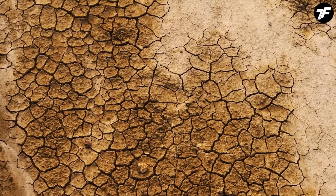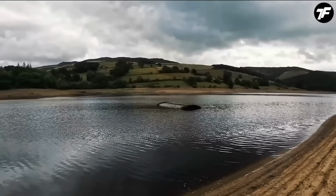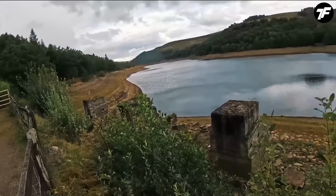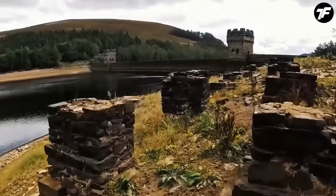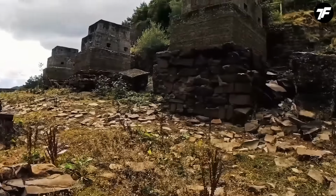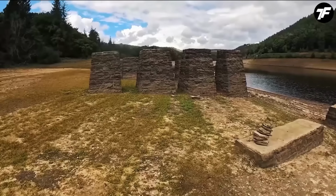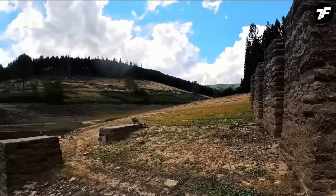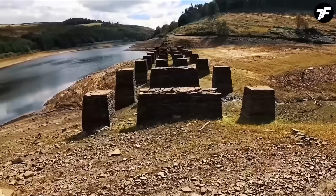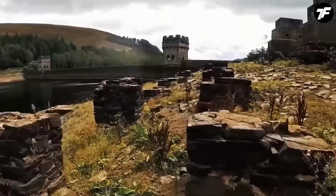When severe drought exposed the bottom of the Lady Bower Reservoir, the water level dropped to record lows. And then, an incredible secret emerged from beneath the surface: the submerged ruins of two whole villages that had gone under the water back in the 1940s during the construction of the reservoir. Researchers discovered well-preserved structures, old railway supports, pumping stations, bridge beams, and installations from the time of the Second World War, scattered across the newly exposed bottom.